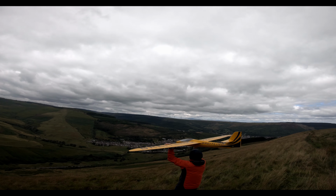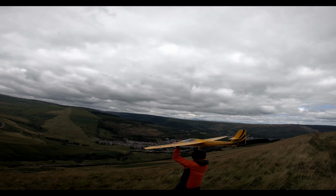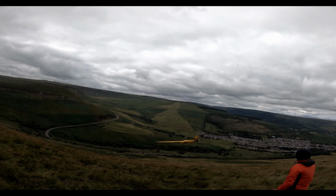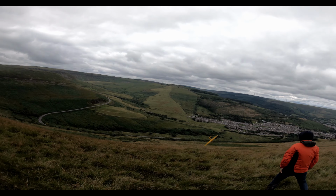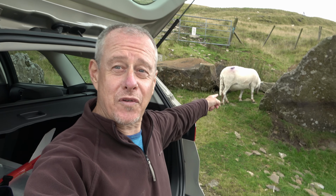Hopefully there's enough wind, otherwise I'm right in the crap. Whoa. Oh, so there we go, that's the session done. See my new friend here? Frank. That's Frank the sheep.